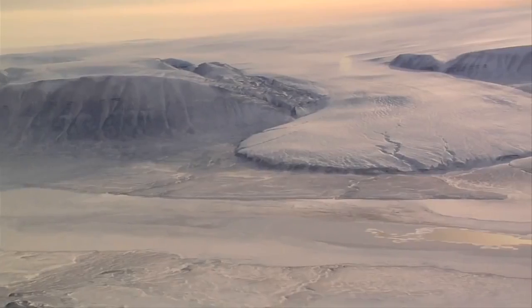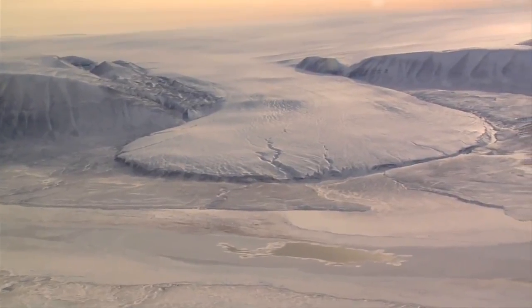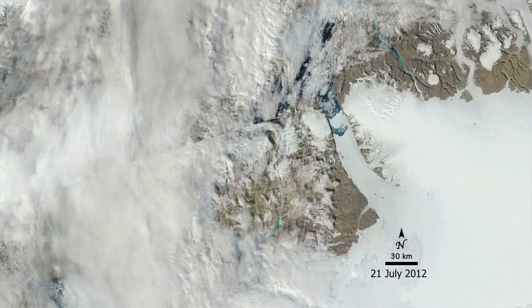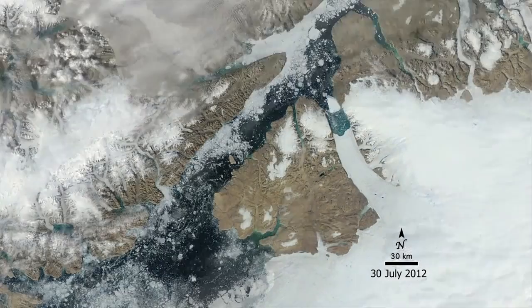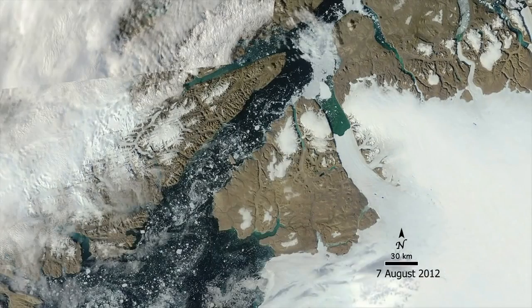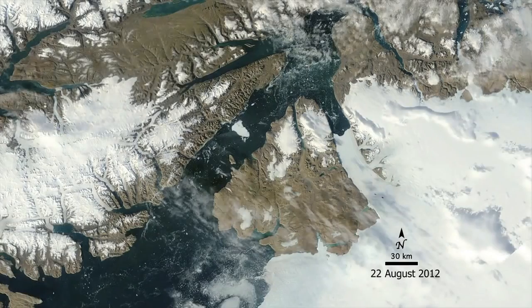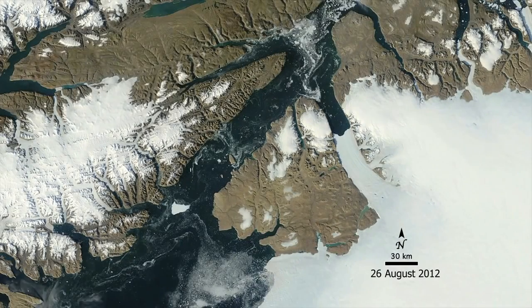Amid unusually warm summer temperatures in 2012, satellites tracked a giant iceberg as it broke off and moved down the glacier's outlet channel. At about 31 square kilometers, this island of ice stayed together as it floated along. After 2 months, it finally began to fragment.